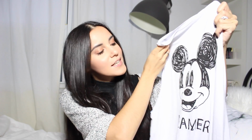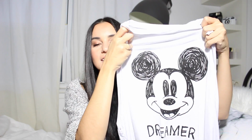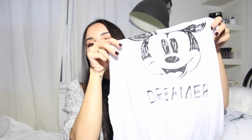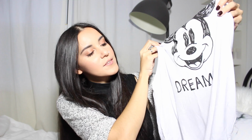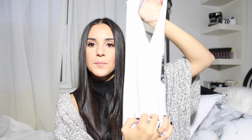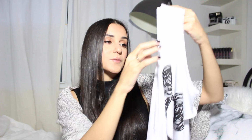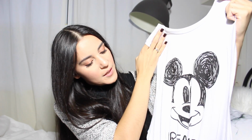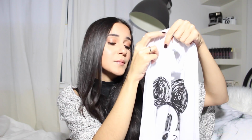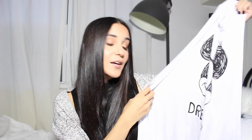And you guys know I'm a sucker for anything with Mickey and Disney, so I just thought this one was really cute, and I like that it kind of looks like a little scribble. And then it says Dreamer down here, which I also really liked. The side is cut pretty low, so I think it would be really cute with a little bralette. Unfortunately, it's getting cold already, so I don't know if I'll be able to use it. I might have to hold off until next summer, or maybe I go on vacation.